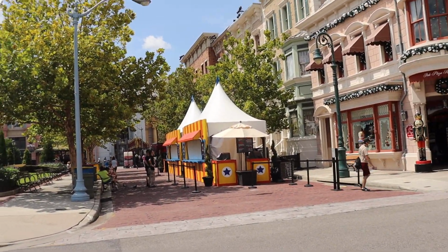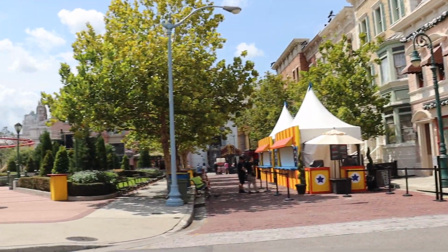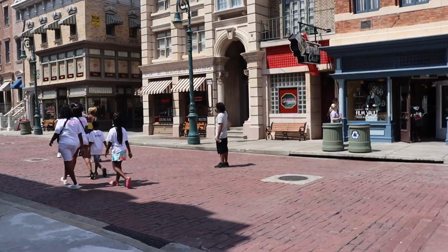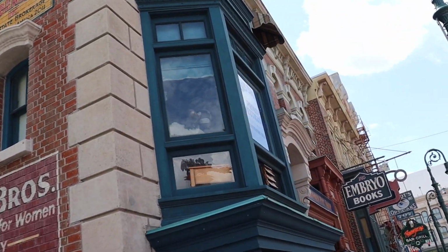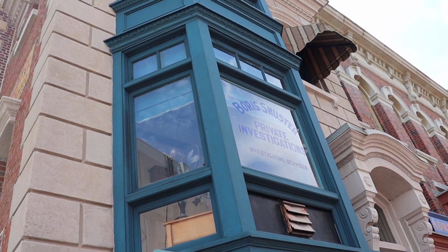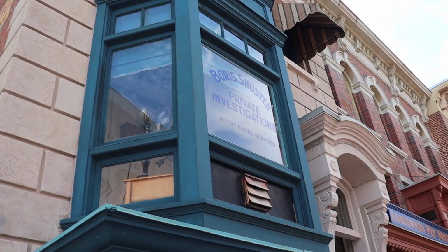Will Stay and Scream start on this side, or will it be held in the center over there where it's that big funnel? I don't know, but it's pretty cool to see. And now this area right here is where I think the Stay and Scream location will be located, right here next to Boris Schuster's window. Fun fact, this is the private investigator that we will be following in the case files house that will be located over by Shrek. We'll get over there later.